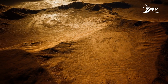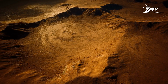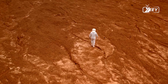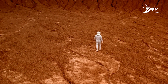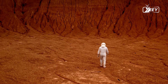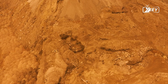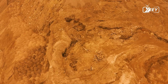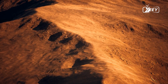Olympus Mons stands 26 kilometers above the plains, about 2.5 times the height of Mount Everest. It's thought to be a shield volcano formed by multiple layers of solidified lava. With no tectonic plates, magma can erupt from the same spot for billions of years, creating vast rocky shields. Olympus Mons spans about 600 kilometers in diameter, covering over 300,000 square kilometers, comparable to a European country like Poland or Italy.